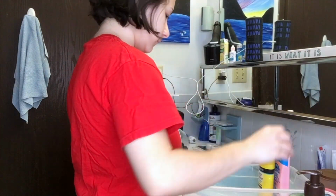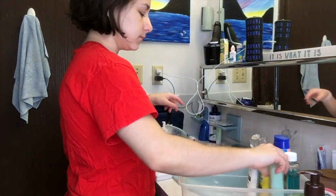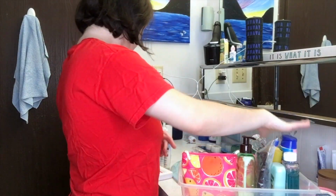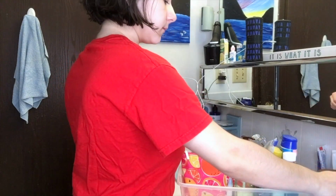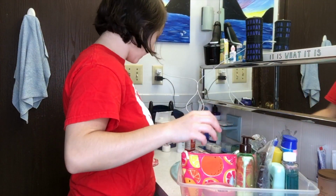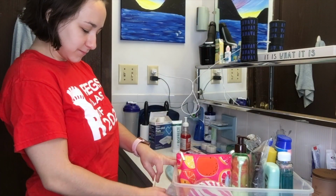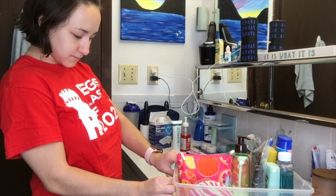I'm using this container as a beach supply container, so there's a lot of sunscreen, aloe, lotion, and that little pink bag I like to use if I go to the beach or a water park or anything. So I'm just putting everything in there, and I actually wrote it on a post-it note that says beach supply.